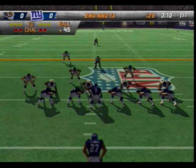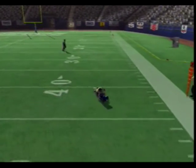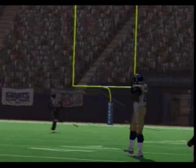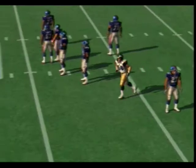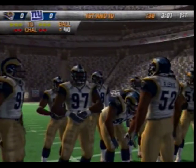The Rams come out in a 4-3. Makes the play. Andre Johnson was talking about having a great year when we interviewed him during training camp, and he's had one. 1,000 yards receiving now for him.